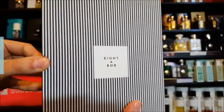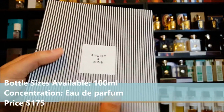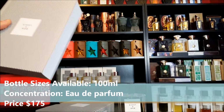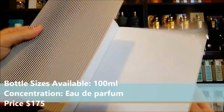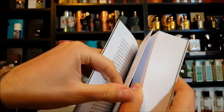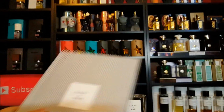So let's go ahead and start off the review by taking a look at the presentation. This fragrance has one of the coolest presentations I've ever seen. It's actually a book. It has this hardcover on the outside. You open it up just like so, and the inside is this book. And if you open it like this, you can see it has some information on the company, the founder of the company, Albert Fouquet, and it tells you about how this fragrance was conceived, how it was brought about, and the bottle actually rests inside the book. I think it's absolutely amazing.